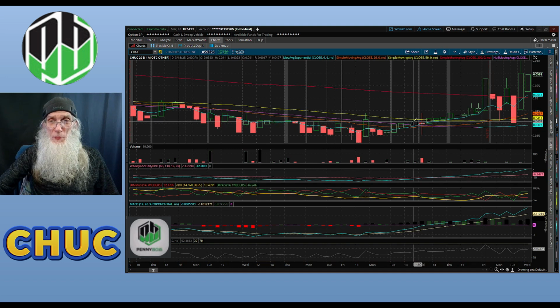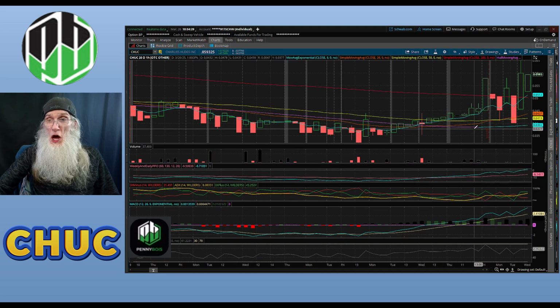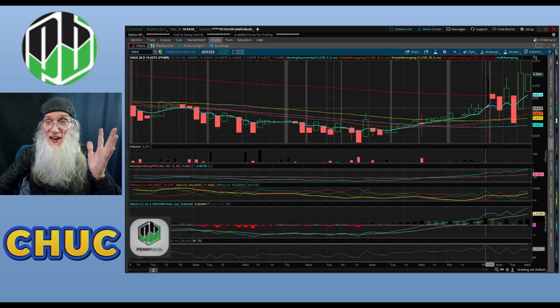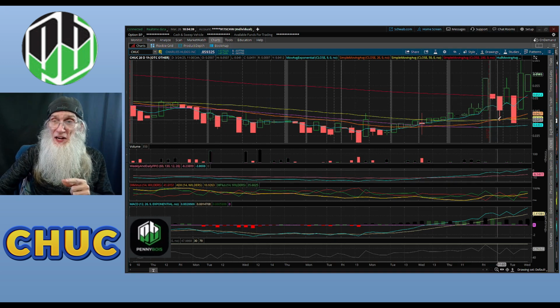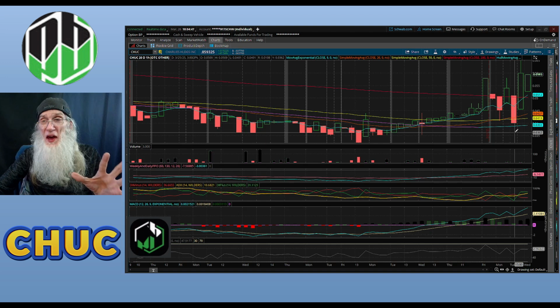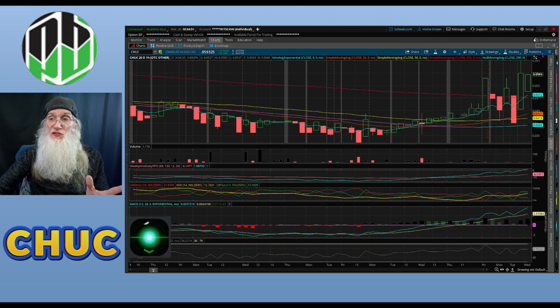You have all these little bars, beep, beep, beep, looking good. She's going in the right direction. Purple, then it turns blue. Boom! We have ignition, folks. She launched from underneath the 200 to and through it. Yes, she pulled back to the strong 50, bounced off of that, went right back to the 9, over the 200, back down, lots of volatility. That's okay. We don't mind the bounces because she's bouncing uphill, looking very strong.